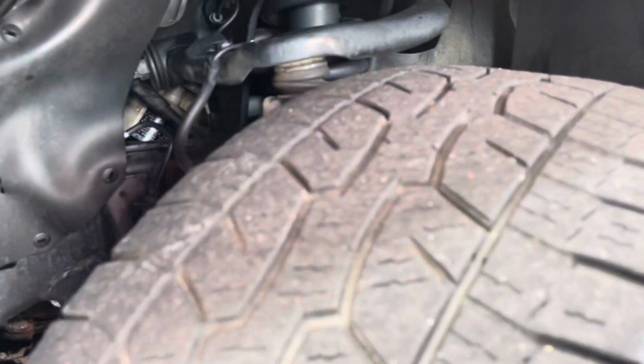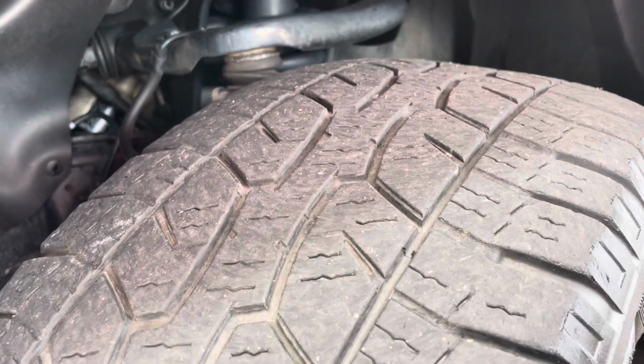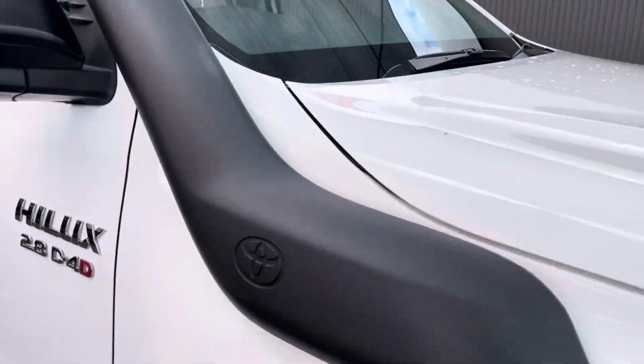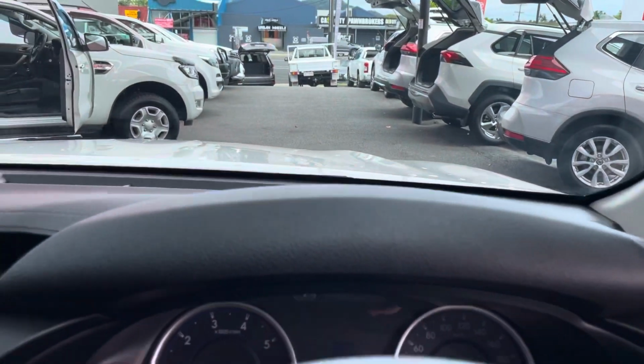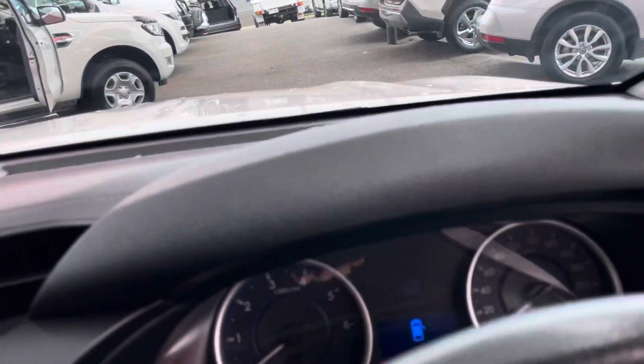And as you can see, still plenty of tread left on your front driver's side tire as well. And you do just have your snorkel just there as well, your Toyota snorkel. As you can see, you just got the badge engraved just there. All right, so I'll just jump inside the vehicle and I'll just run you through a little bit of the interior and a few of the accessories as well.